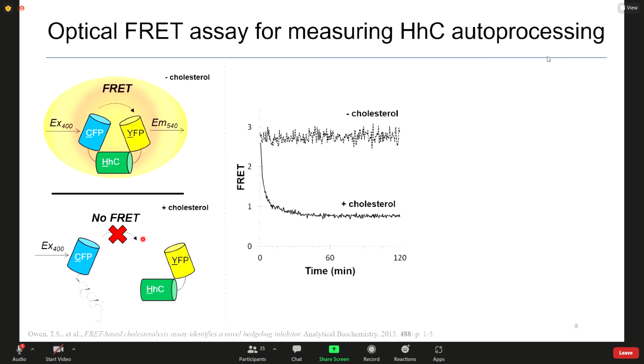In practice, what this looks like is what we call FRET traces, and I'll show you many of these today. It's one of our predominant tools in measuring hedgehog activity. The top trace here represents our intact CHY precursor, which has a stable signal. However, following the addition of cholesterol, CFP is cleaved from HY, and no longer will we see the transference of energy from CFP to YFP. We lose our emission at 540, and we lose our FRET signal.